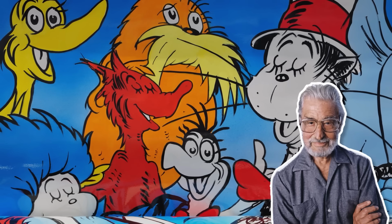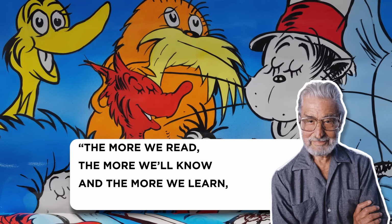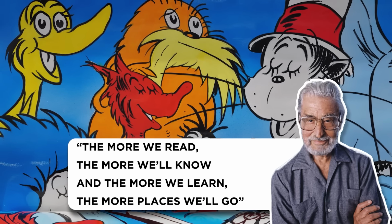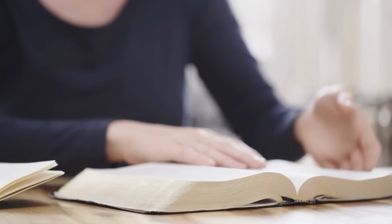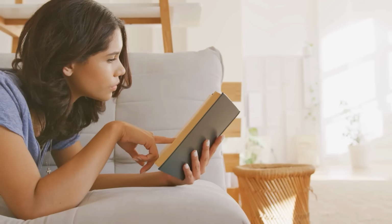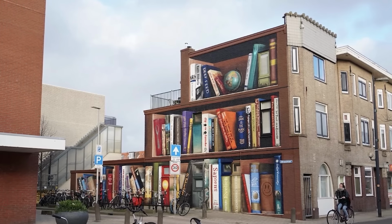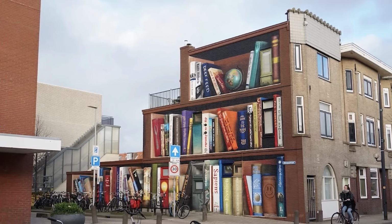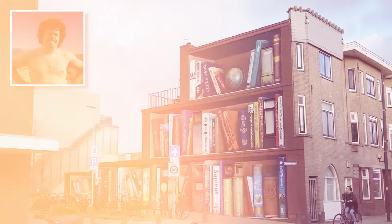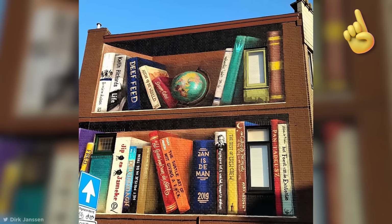Dr. Seuss tells us, "The more we read, the more we'll know, and the more we learn, the more places we'll go." You'll miss the best things if you keep your eyes, or your best sellers, shut. And if reading a lot is a good thing, then surely reading the largest books possible at the world's largest open library is a no-brainer, right? Well, unfortunately, those giant books aren't quite as real as they seem.